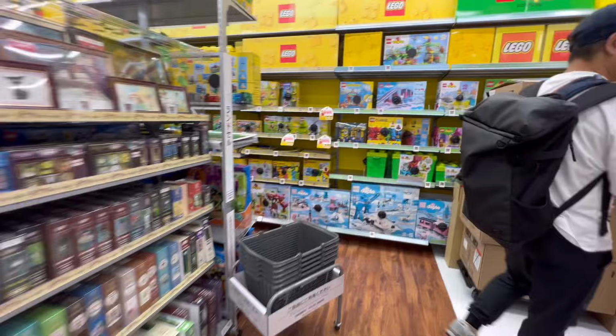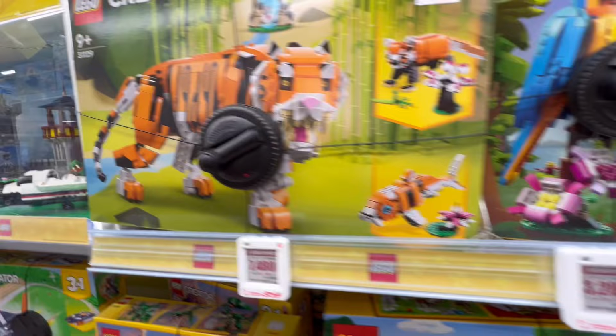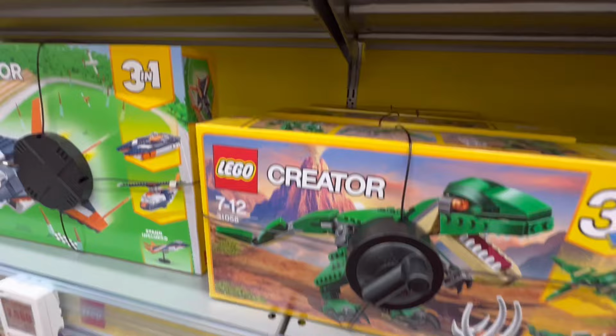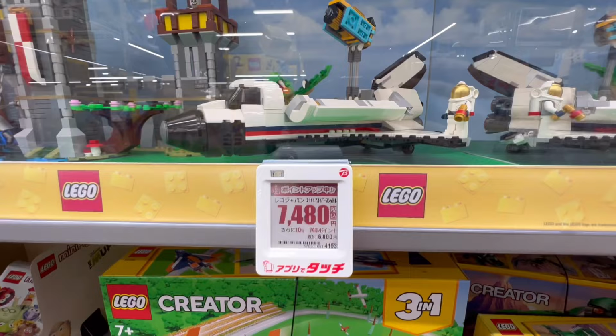Oh, Legos, but I see one I've never seen before, which is a Creator set. It's a tiger. $74. Dinosaur. Whoa. Cool. 2000 yen. I used to have this. I think I got this when I was a kid. Similar to this. It's an astronaut set. I didn't have an astronaut though. $7,070. What is this? Ninja.